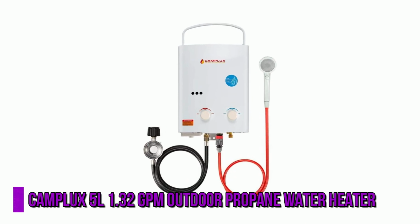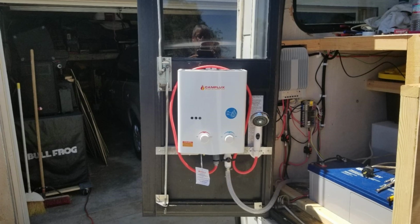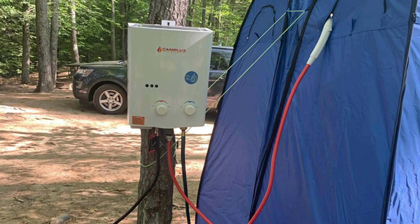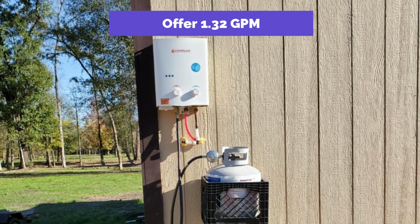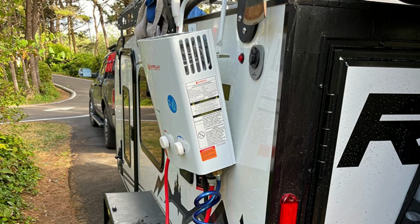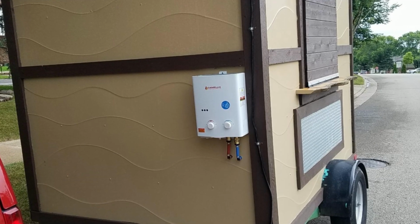Camplux 5L 1.32 GPM Outdoor Propane Water Heater. This tankless water heater is the best for portability. This allows you to enjoy hot water anywhere, off-grid or even camping. The water heater is designed to offer about 1.32 GPM, supplying enough water to wash dishes and take a short shower during camping trips deep into the woods, or road trips to off-grid areas.